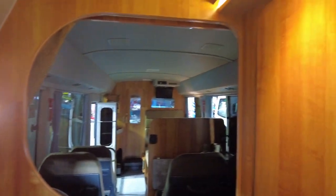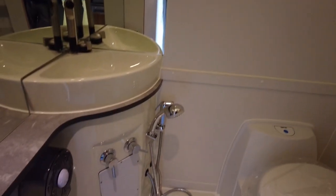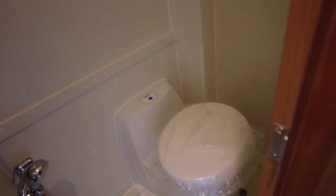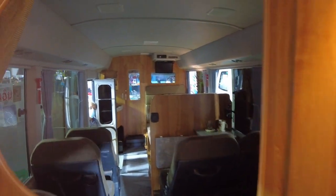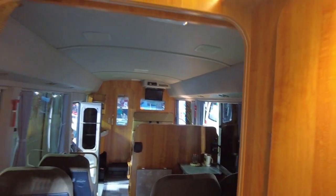And then there's a bathroom, a little kitchenette area. So here's the whole view. This is pretty cool. Yeah, you could actually take a shower in here. There's a shower head. I like it. Very cool. There's not much upper storage, so it feels very spacious.